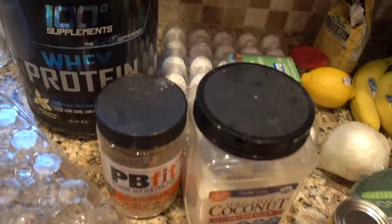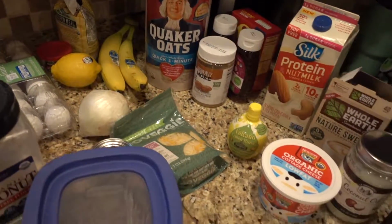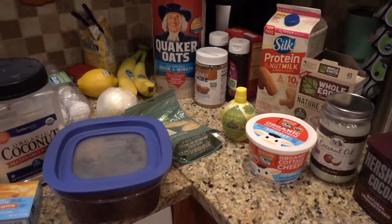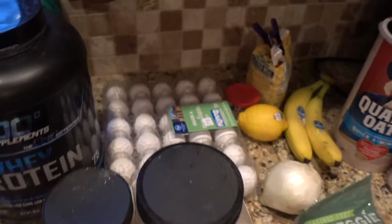So these are all the ingredients for everything that I will be making, so don't become overwhelmed by all of this. This is for all of the ingredients, and I will list the recipe and the ingredients below in the caption, so definitely check that out as well. But let's get cooking.